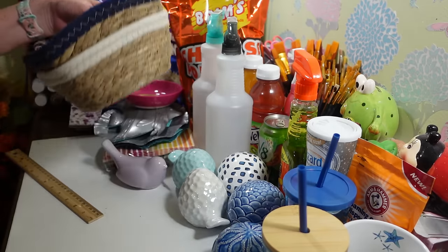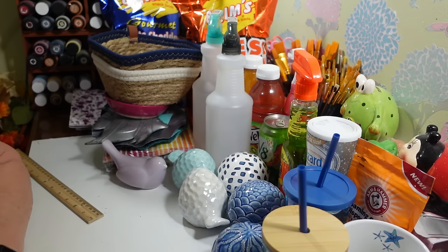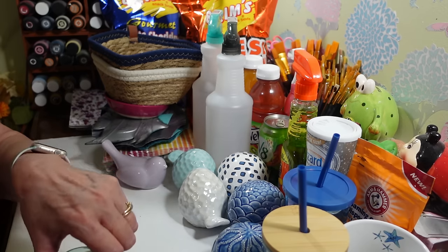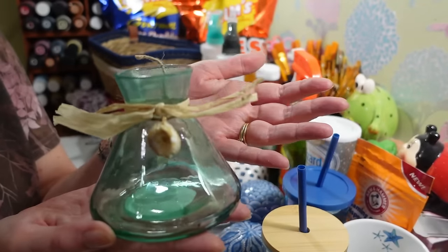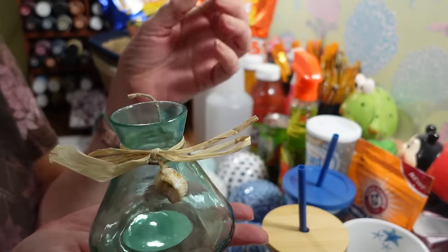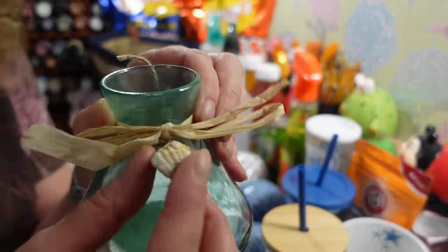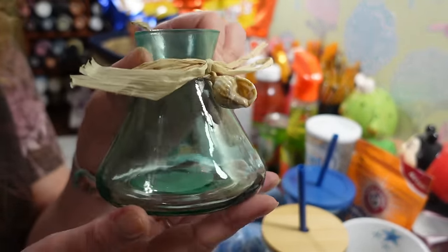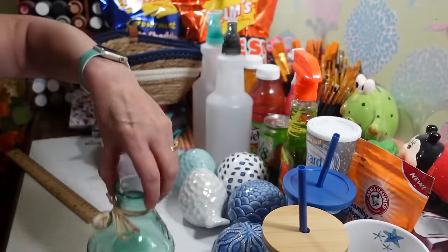And then, let's see, there we go. Then I got these jars. I got a lot of glass stuff. They actually had to give me a box to put all this in. It's really pretty. I love their little glass vase and their little glass bottles. This one's just called a bottle. It has some raffia on it, and then it has this really pretty seashell on here. That's kind of like a greenish color, but I think that will look pretty out on my shelf.